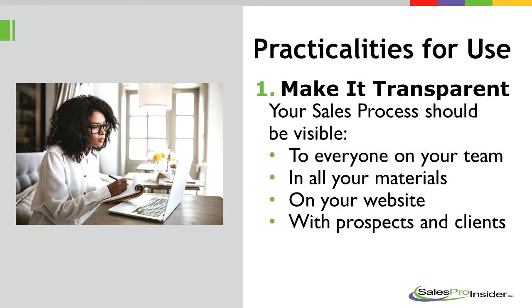First, once you have the roadmap, make sure that that journey is transparent, that it is visible not only to you and anyone on your team, but that it's also visible in your materials, your website, and in your actions to your prospective clients. So set expectations. Let them know that you're going to be the guide, that you've got a plan to help them make that decision. And they will take down some of their guards to get engaged quicker and get to that decision faster.